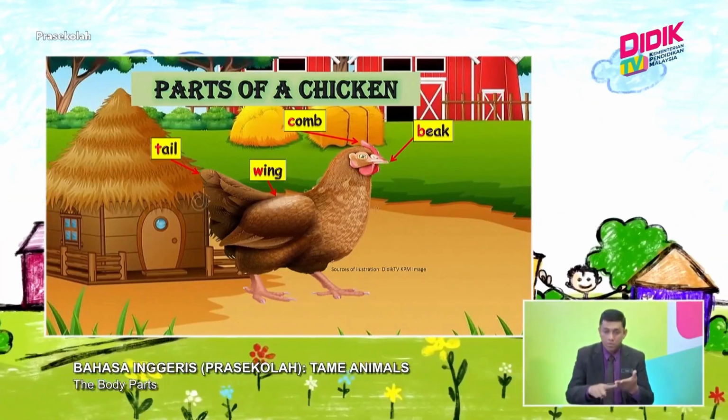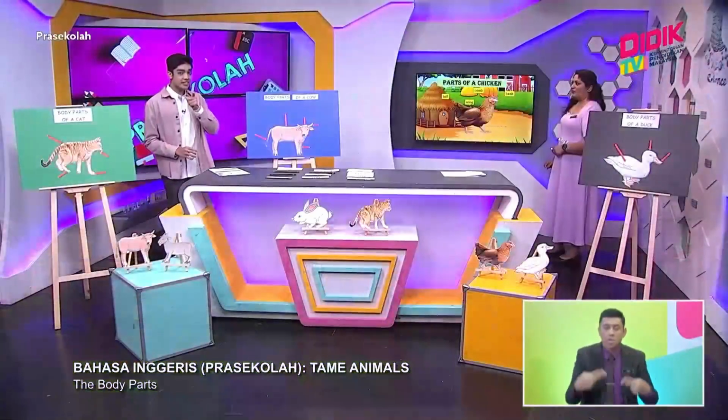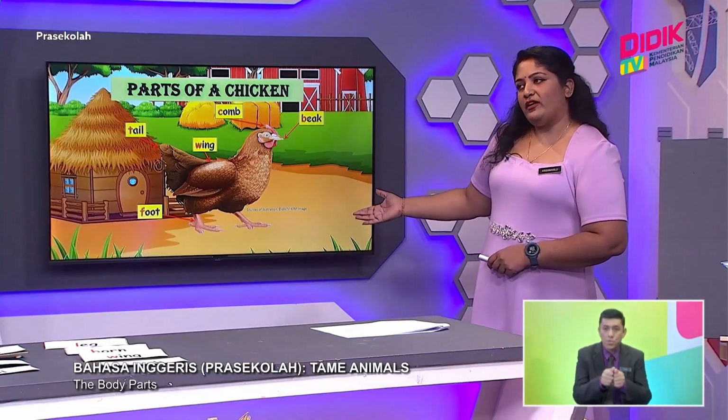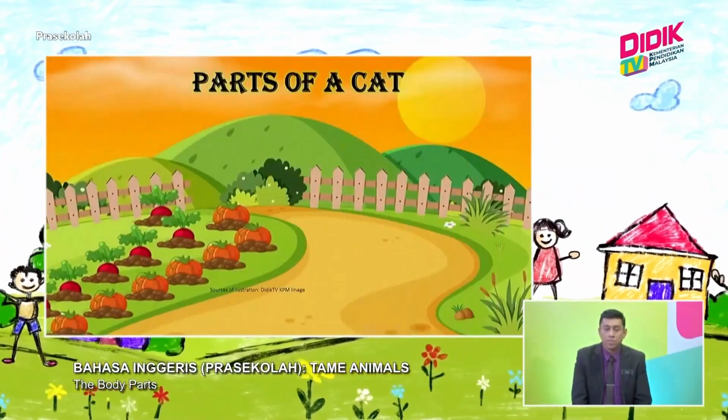What other animals have a beak like a chicken? I know this one. A duck. Yes, a duck. And a chicken also has a foot. One, we say foot. If two, we call it? Feet. Okay, very good. Let's look at the next one.